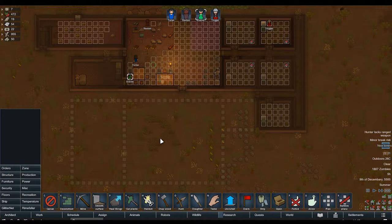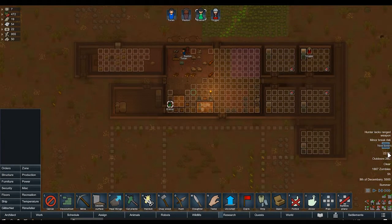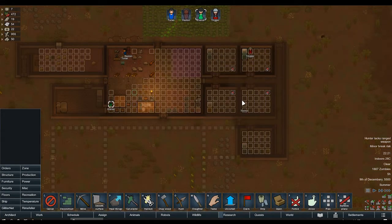Hey guys, so apparently, you know, I was planning for the base, and suddenly I saw this message. Toran pursued Ellen by saying good things about her artistic skills. Ellen was attracted and is now Toran's lover. So Toran and Ellen are together. Toran and Ellen now want to sleep together. Consider assigning them a double bed. I love this. So this was the bed from Toran.